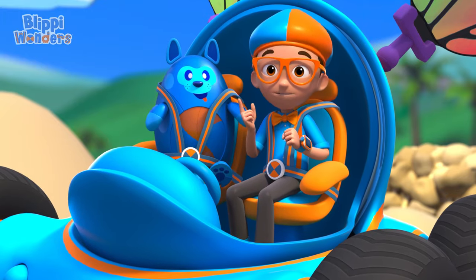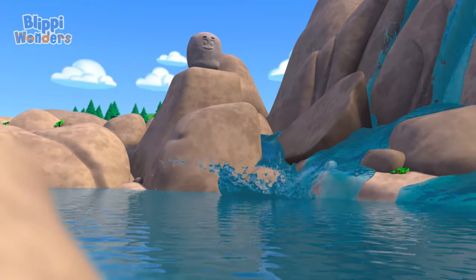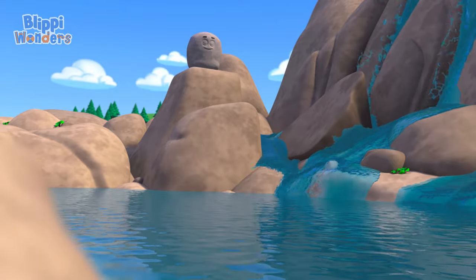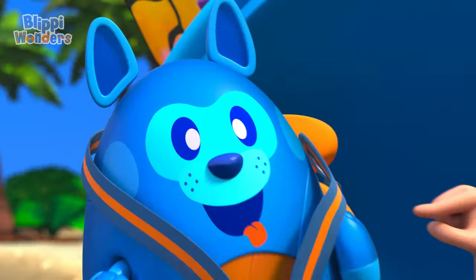Where does sand come from? Sand comes from big boulders as they break into smaller pieces through a process called erosion, which usually takes millions of years. Upload answer, Debo.